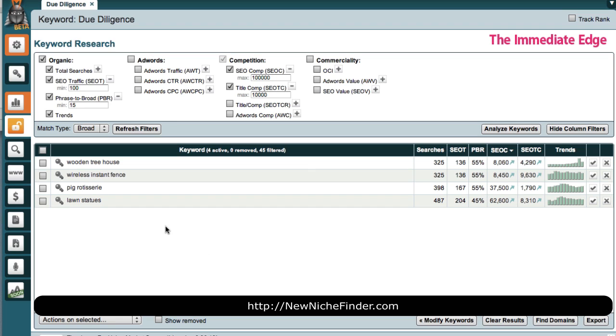We have filtered them down looking for an SEOT, SEOT being the amount of traffic you can expect if you're in position 1. So we filtered for an SEOT of 100. We filtered for a phrase to broad match of 15.